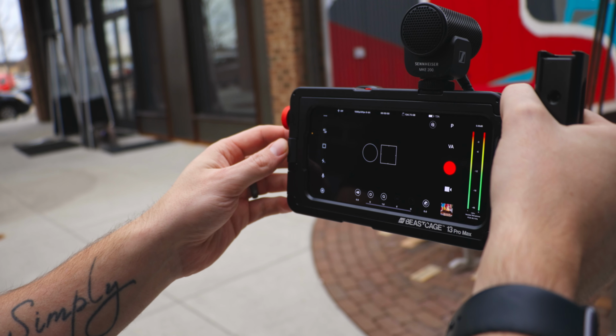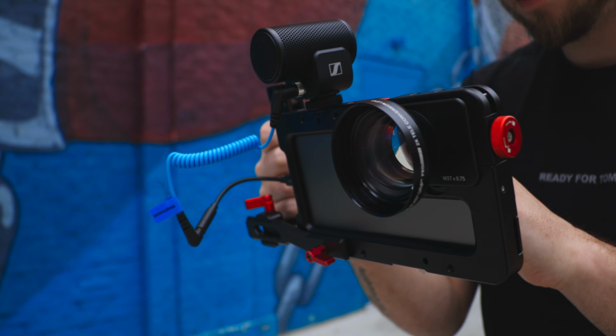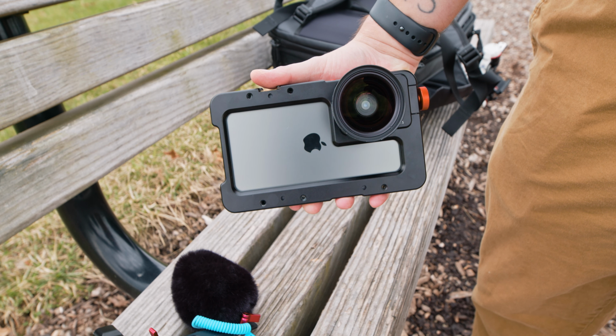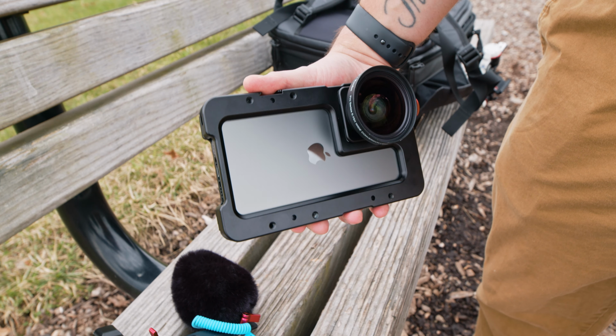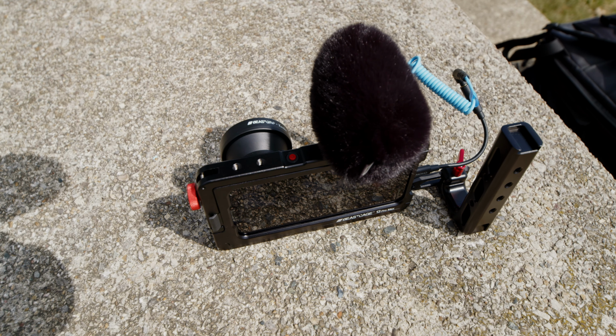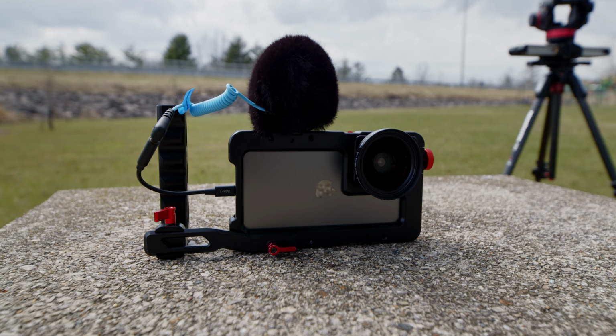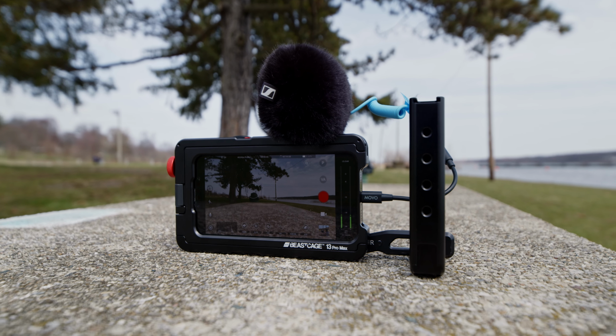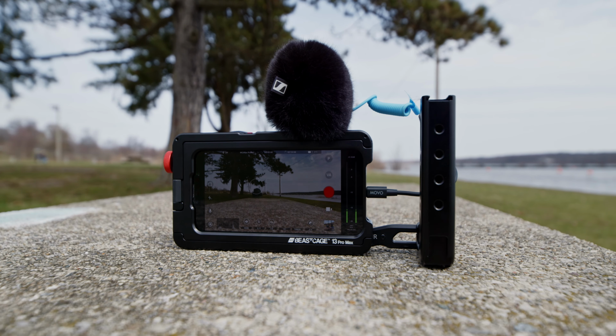All right, so let's talk about this specific setup a little bit more. As you guys know, I love Beastgrip products for their durability and flexibility. I've said it every time I review the new version of this Beast Cage, that it is not an everyday carry sort of case. This is a dedicated case for filmmakers and anyone who just wants ultimate protection for their phone. So the other big pro to using this cage is the ability to use lenses.